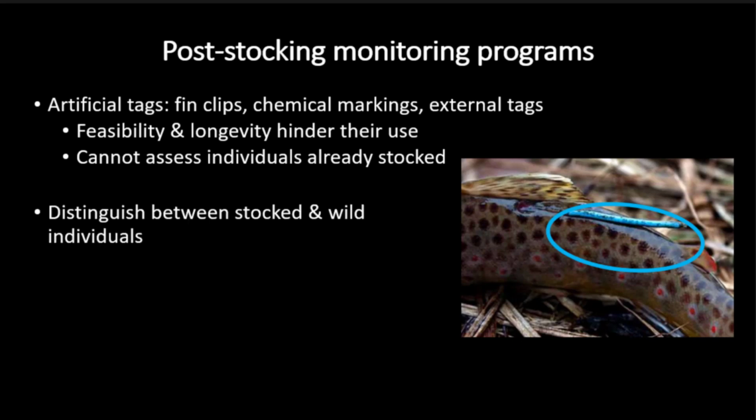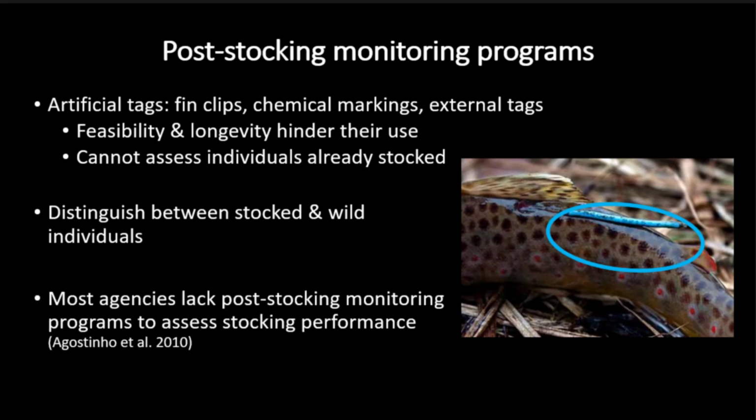So with these monitoring programs, you need to distinguish between stocked and wild individuals, obviously. However, most agencies lack this post-stocking monitoring program to assess these stocking programs. So we want to come up with a way to backtrack and understand hatchery contributions when we haven't used these post-stocking monitoring systems.